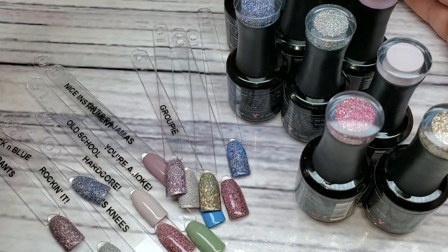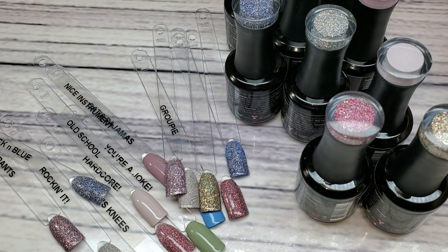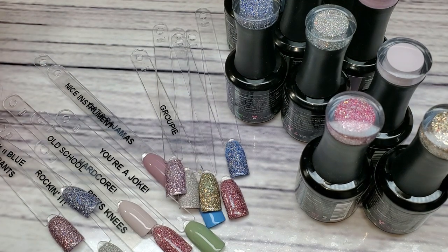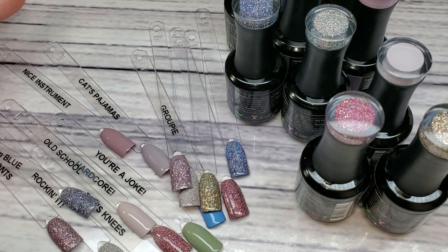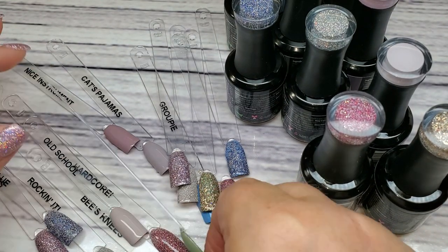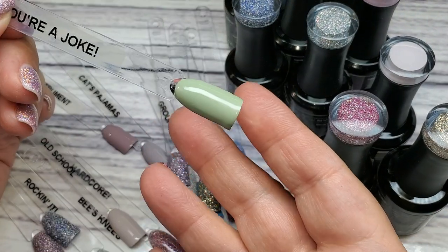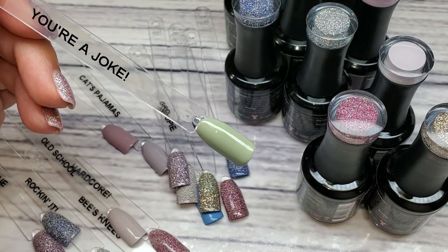This collection is super unique. There's nothing really exactly like it that I have. And I think that your clients will go crazy over these for fall. I'm obsessed. I love them. Gosh, I usually try to pick a favorite, but I'm not sure if I can. I'm not usually a green person, but the green is just screaming at me. It's just so beautiful. I love this one. Oh my gosh. For fall, yes. I can actually see some other stuff with these too.